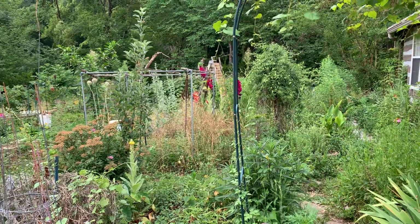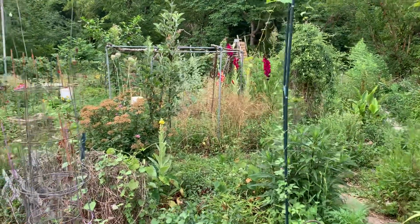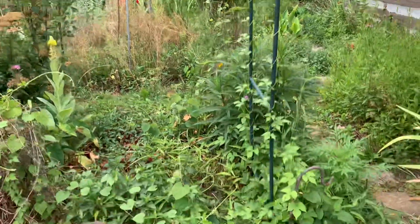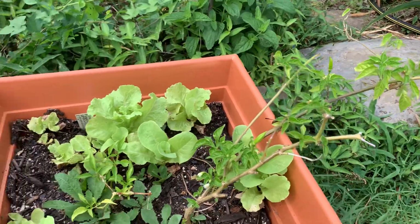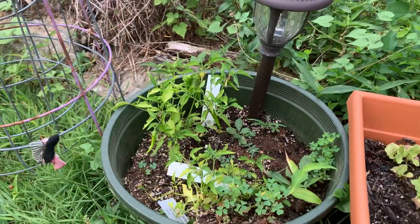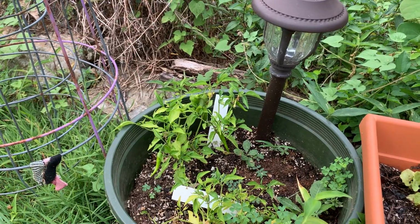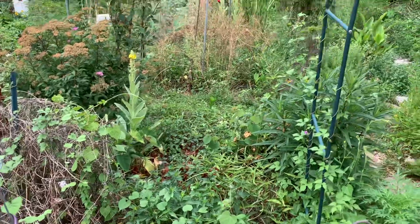Today is the 26th of June. So we're in summer now. Here's our peppers. Not doing great. With some lettuce. More peppers. You know what? I'm seeing that they're covered in ants. I wonder if there's aphids there. I'm not seeing any aphids.